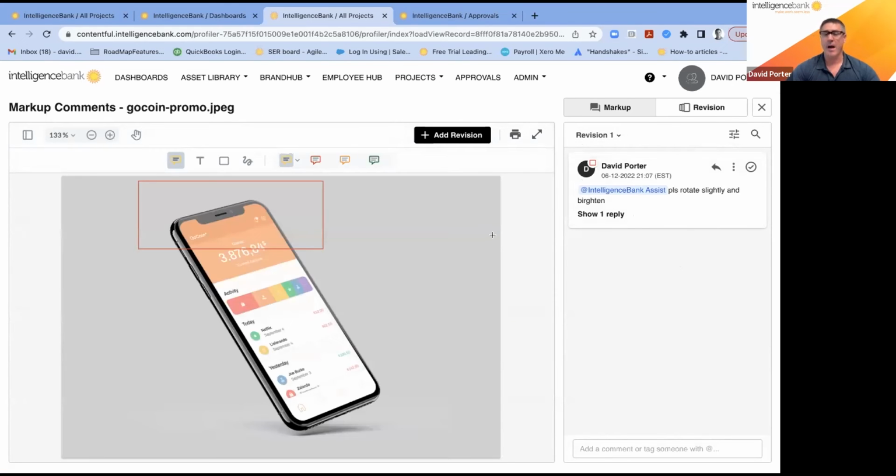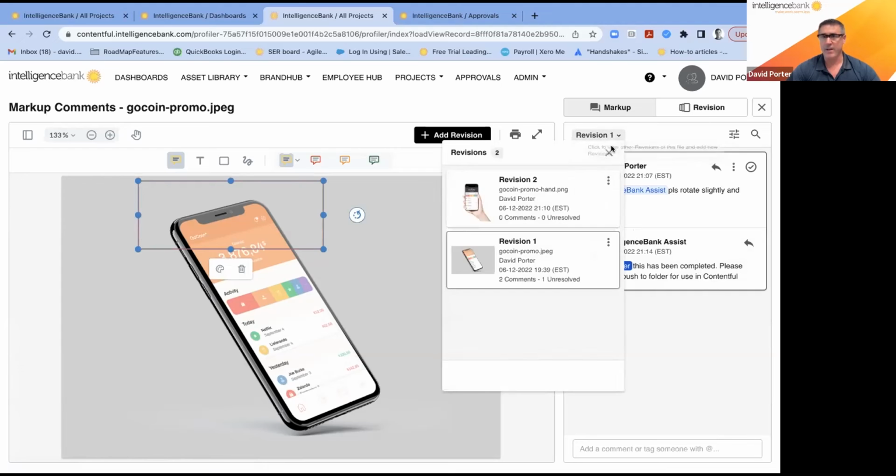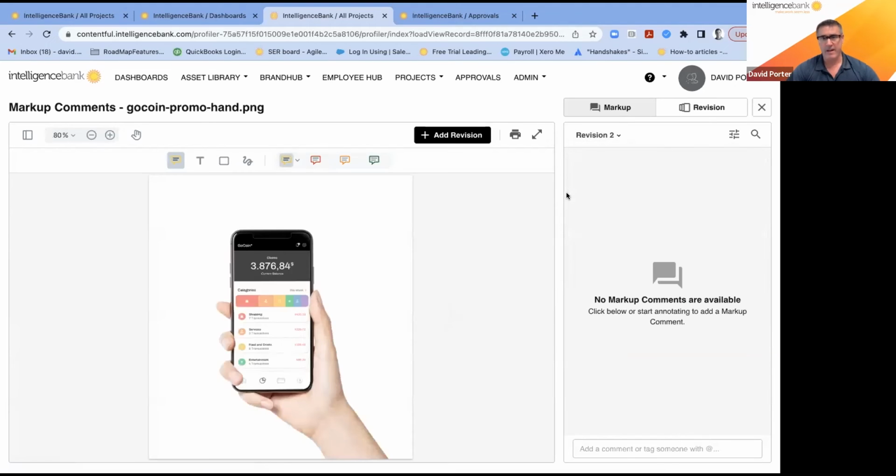We can come through our proofing and markup comments tool, and we can make requests for change to this asset back to the designer. And it can go back and forth through this workflow as many iterations as is necessary until the desired asset is created. So we can see, please rotate slightly and brighten. Okay, this is completed. Please have a look and let me know. So we can take a look at revision 2. The asset's been rotated. This is what I was looking for.